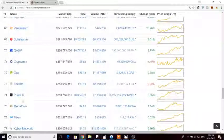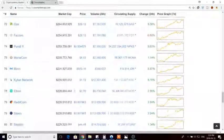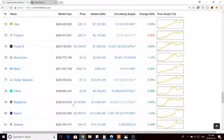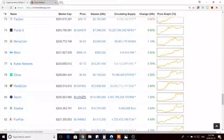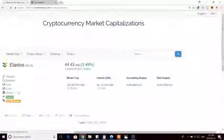Monacoin is the first ever Japanese cryptocurrency coin. Mixin 560, Kyber Network 172, Ethos 299, Redcoin 78 one hundredths of a cent, Storm 5.5 cents, Lastos 44.33. Lastos, what's Lastos?